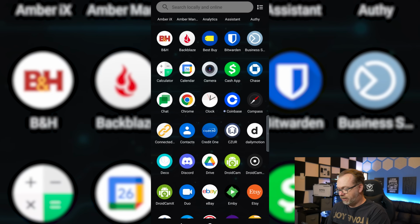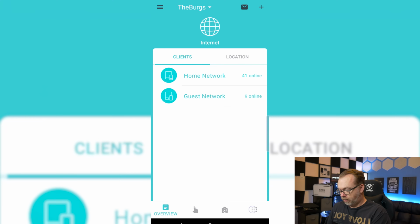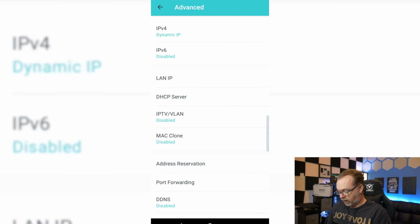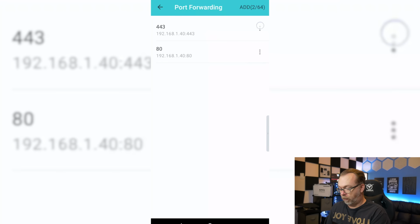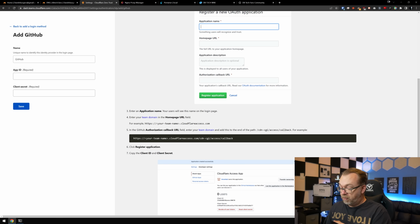Of course, that being said, what I want to do next is actually go in and disable ports 80 and 443 on my router. Okay, so what I'm going to do is open Deco. I come over to here, I'm going to go to Advanced, and I'm going to find port forwarding. Here is port 80 and port 443. I'm going to go ahead and delete both of those. Okay, so I've deleted all of my port forwarding here.